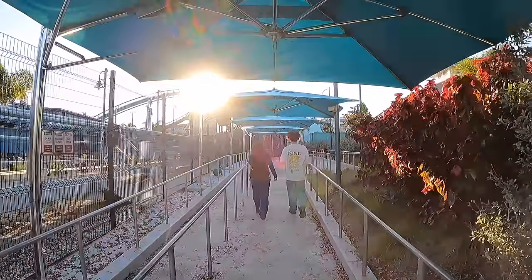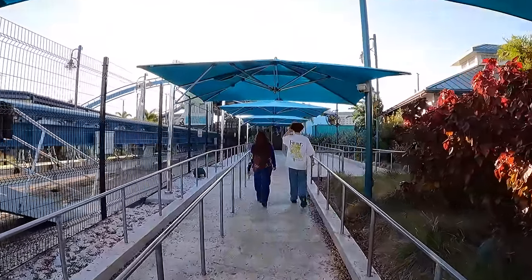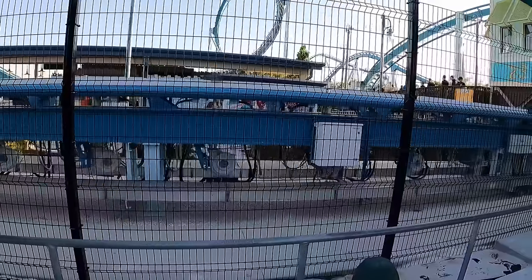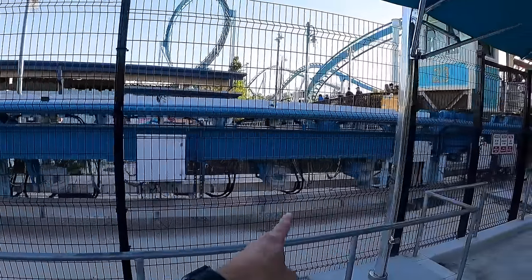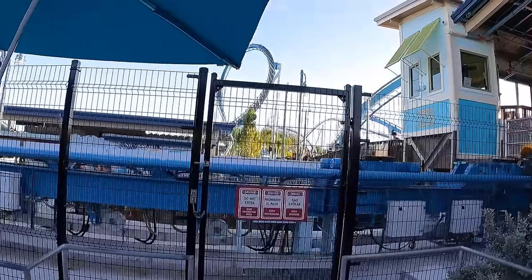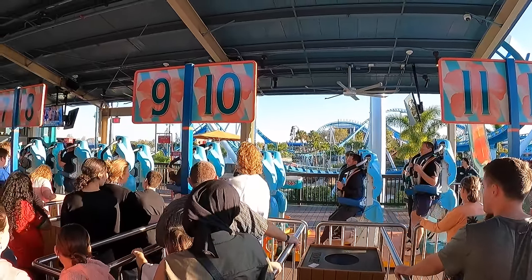It's interesting because it says it's a 20-minute wait, but there's hardly anybody in line. These trains are taking a long time to load and dispatch for sure. When we were in the ride building for Penguin Trek, we could see these little squirrel cage fans blowing on the launch fins. There they go. This is the first dispatch since we've been in line.